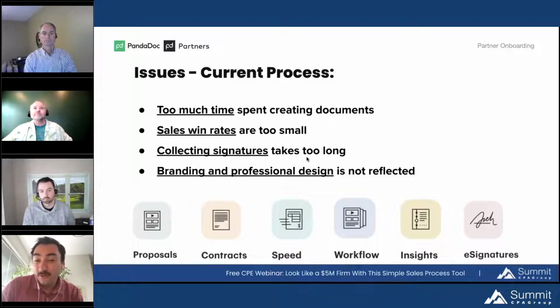And if we're circling back to the presentation here, Adam did a really solid job explaining how they're using it in regards to solving for some of these challenges. But just to recap, what we're trying to do as a solution is reduce the amount of time that you spend creating the documents and getting them delivered, collecting signatures on those documents, making that an easier process for both your clients and yourselves to keep track of.